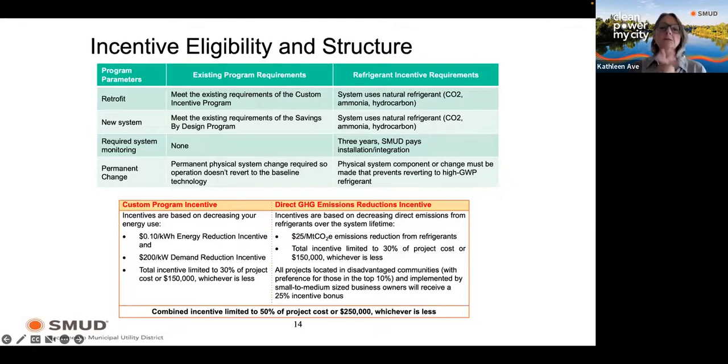And the total incentive for the emissions reductions was 30% of the project cost, or $150,000 total. And we have also offered a small benefit for projects that were located in disadvantaged communities and implemented by small or medium-sized businesses. Next slide.